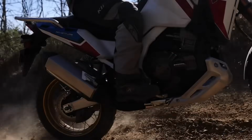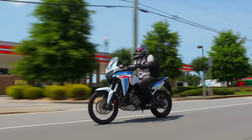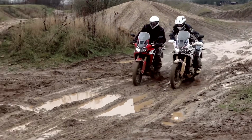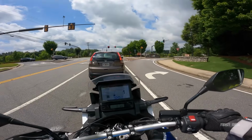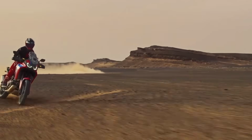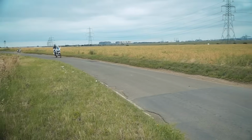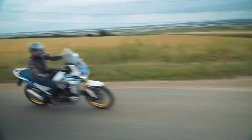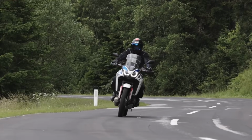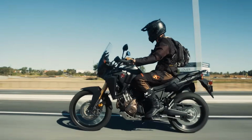The DCT logic sometimes struggles with fine throttle control at very low speeds, such as crawling through mud, sand, or heavy traffic. It hesitates, then grabs too hard, slipping the clutches repeatedly. Over time, this creates extra heat and premature wear. Replacing the clutch pack isn't cheap, running around $1,000 to $1,400, depending on the dealer.